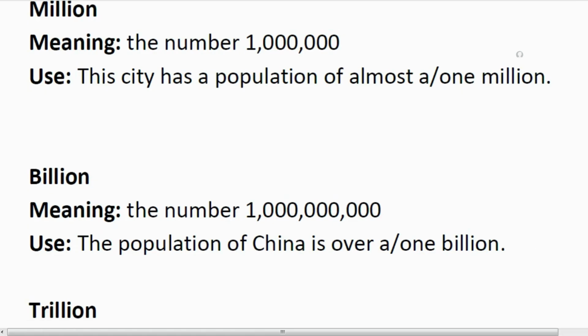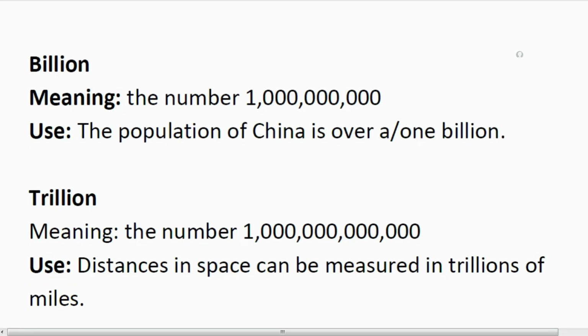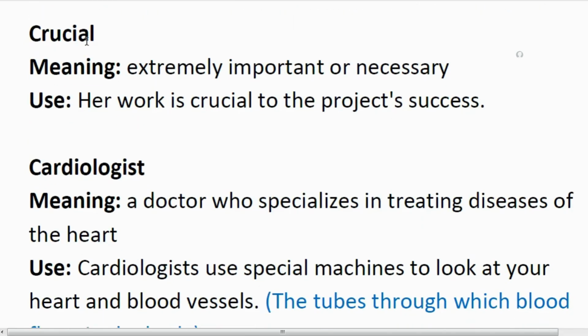Billion. Billion is the number 1 and 9 zeros. The population of China is over a billion or over 1 billion. Trillion, meaning the number 1 with 12 zeros. Distances in space can be measured in trillions of miles. It means a very, very, very long distance.